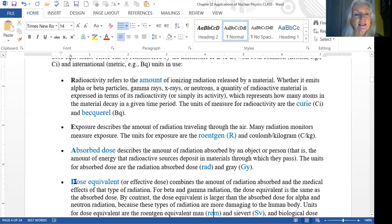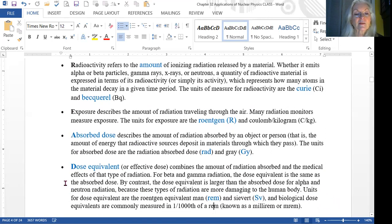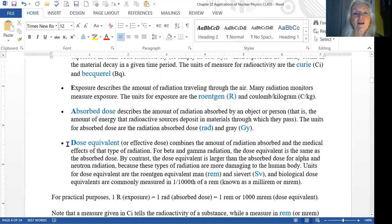And then finally, we have dose equivalent, or sometimes called the effective dose. What this does is it looks at the combination of the amount of radiation absorbed and the medical effects of that type of radiation. And it is useful because it can compare different kinds of radioactive materials. The units for that are the Roentgen equivalent man, which is always abbreviated as the REM, or the sievert.